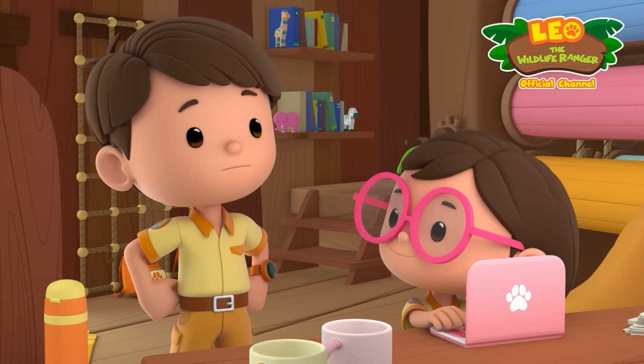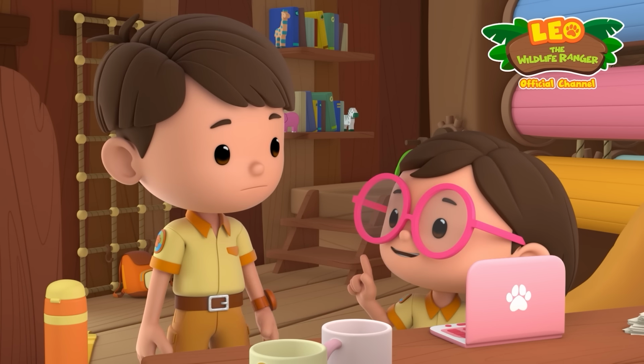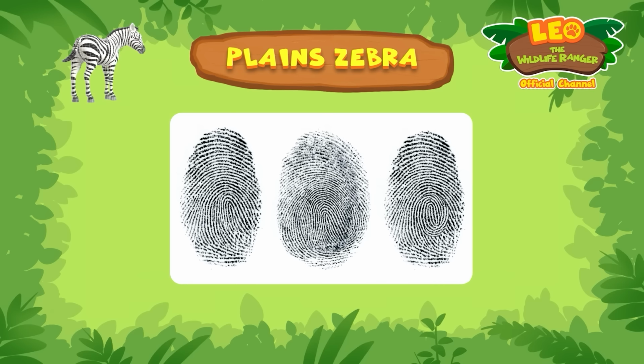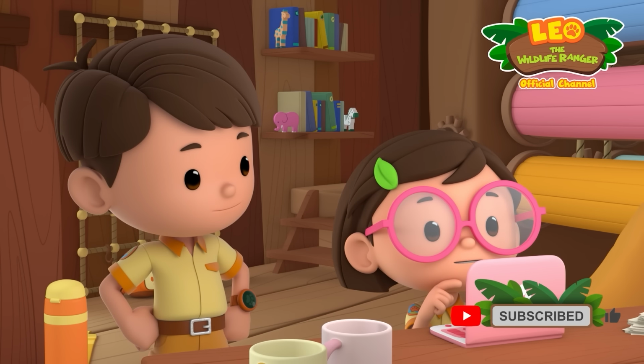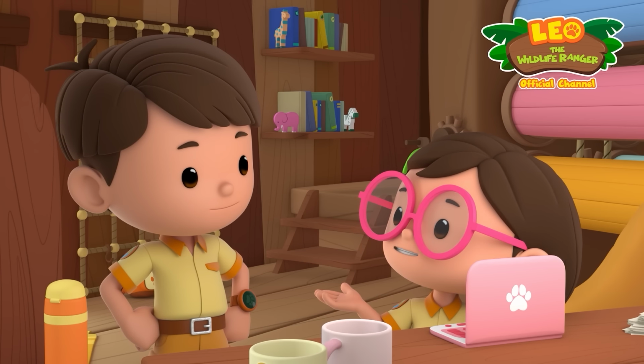Oh boy, that's a lot of them, and they all look the same. Actually, each zebra has a different stripe pattern. No two zebras have the same stripes. Like human fingerprints, its pattern is unique. So we just have to match the stripes. And since we have a picture of the baby zebra, it'll be a snap. Stripes and patterns? I think I'll bring our paint along, just in case.